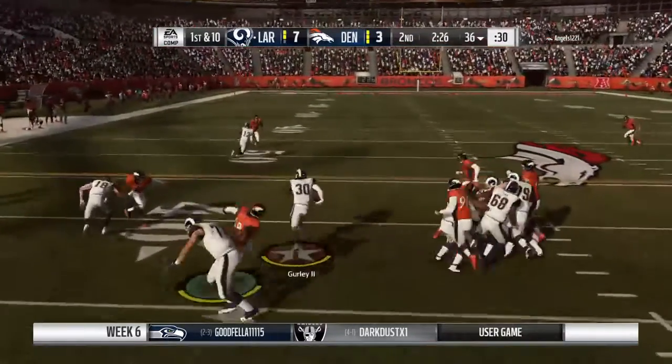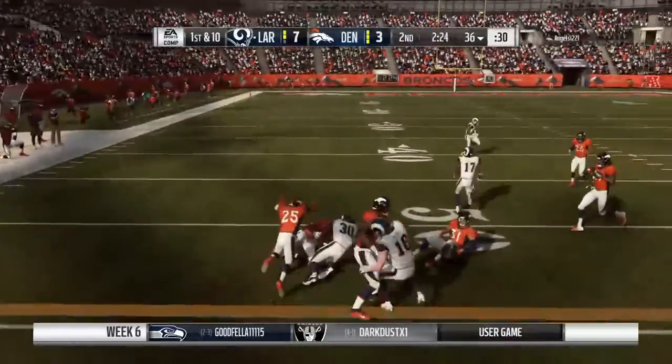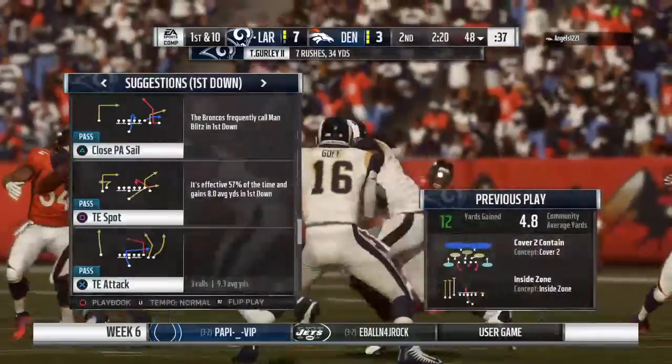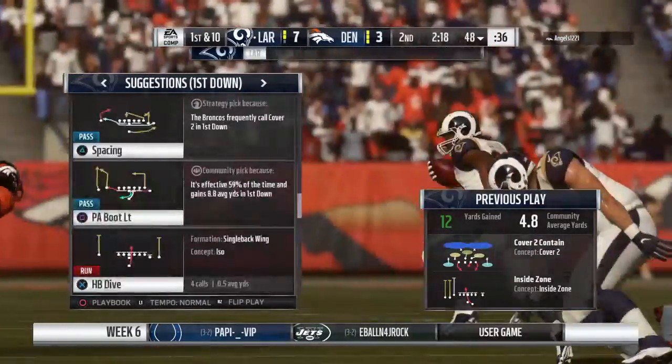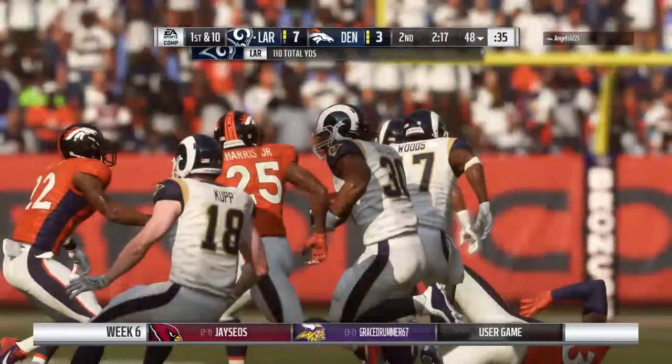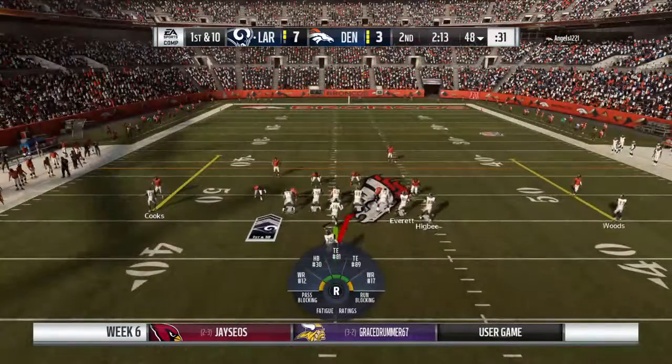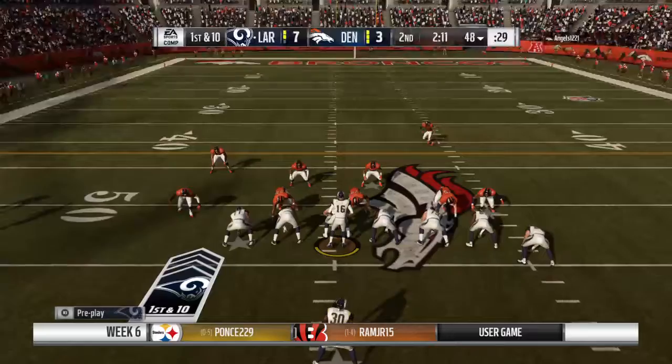On 1st down, it's Gurley. They find some open field here, and he's able to get this one across the 45 before he's brought down. They pick up 12 on the play there, and they move the chains. They don't need to run another play here before the 2-minute warning. Let's see if they do it anyway.